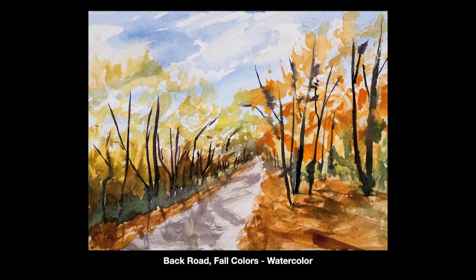This is a back road in Richmond, Mass. It was painted in plein air. In plein air means painted outdoors. It's when you bring your easels, your brushes, your paints, your paper or canvas, and you paint outdoors, inspired by what's right in front of you.